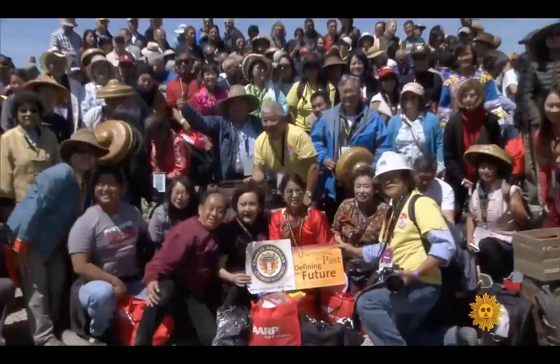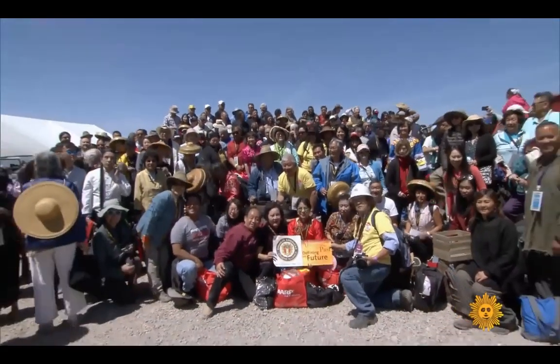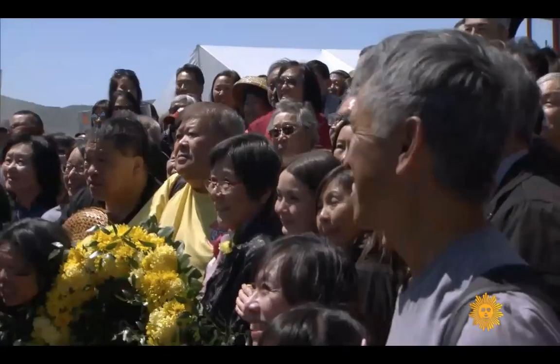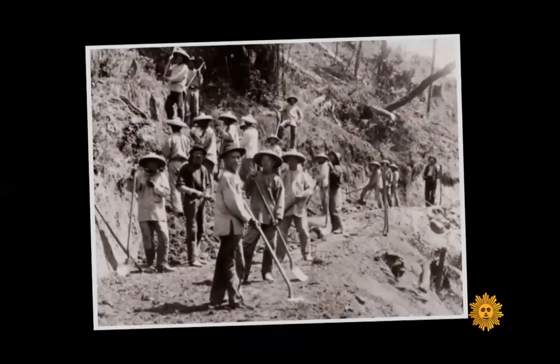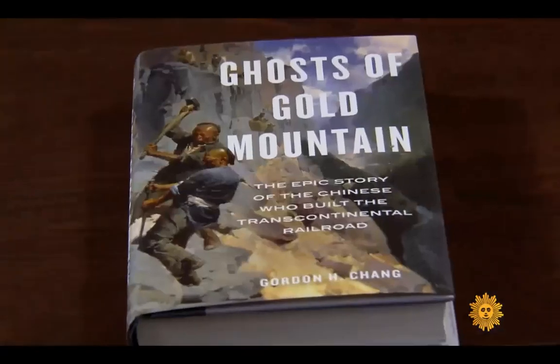They are descendants of the Chinese laborers who made up about 90% of the workforce on the western portion of the railroad. The workers on the line who cleared the way for the railroad, who laid the roadbed and laid the track, laid the ties and so forth, and then especially did the tunnels, was almost exclusively Chinese. Gordon H. Chang, a history professor at Stanford University, is the author of a newly released book on the Chinese who built the Transcontinental Railroad.